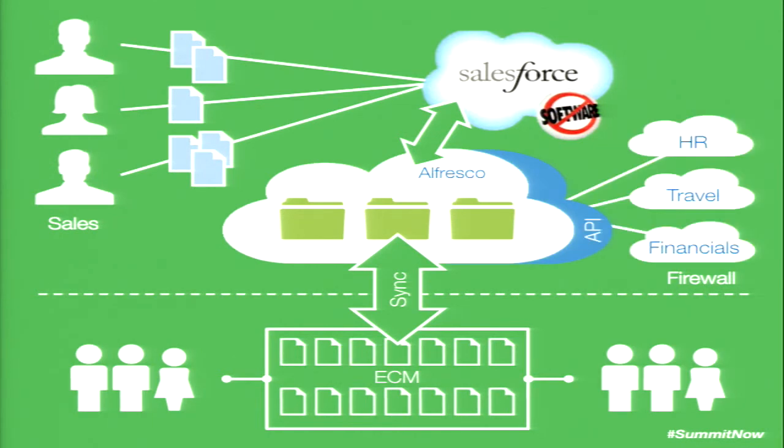But we have an API that surrounds Alfresco in the cloud. So there's nothing stopping people from thinking, actually, I can take this one step further. I'm using a financial application, and I can build that link using CMIS and our cloud API to create a link between that cloud application and synchronize that content through Alfresco in the cloud back on premise. So I can start capturing my HR documents when they're completed and approved. I can capture my travel documentation or my financials.